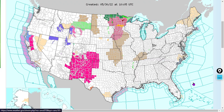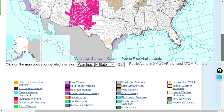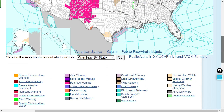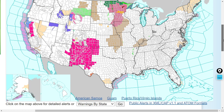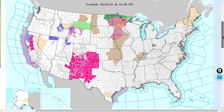Let's move on and blast through some more information. Here is the weather.gov map. And what is all that pink? Those are winter storm warnings in most of Minnesota. Yes. Oh wait, severe thunder. That's severe thunderstorm watch with a little bit of flash flood warning there, as well as severe thunderstorm warnings. So yeah, severe weather coming to the north-central U.S.